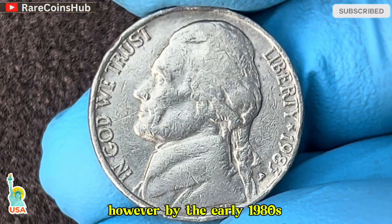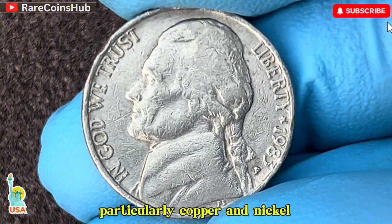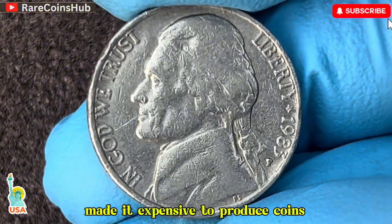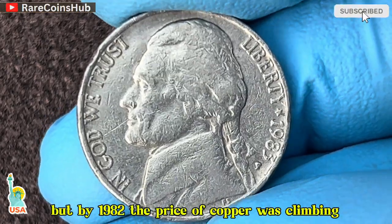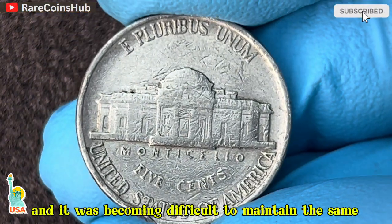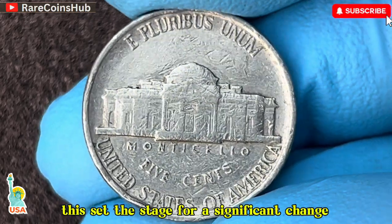However, by the early 1980s, the mint was facing new challenges. The rising cost of metals, particularly copper and nickel, made it expensive to produce coins. For years, the mint had relied on a copper-nickel alloy to strike the 5-cent coin, but by 1982, the price of copper was climbing, and it was becoming difficult to maintain the same cost-effective production process. This set the stage for a significant change.